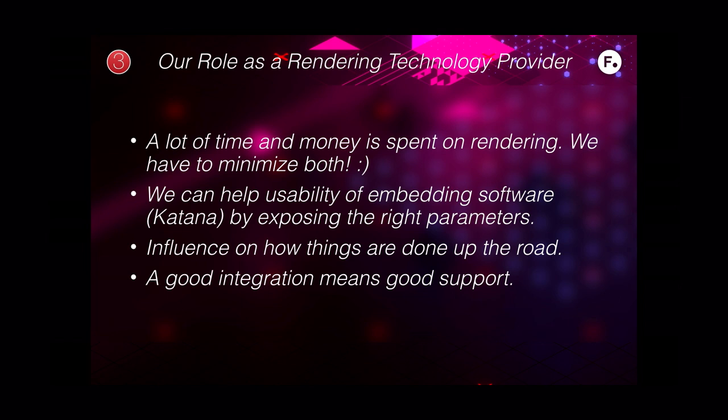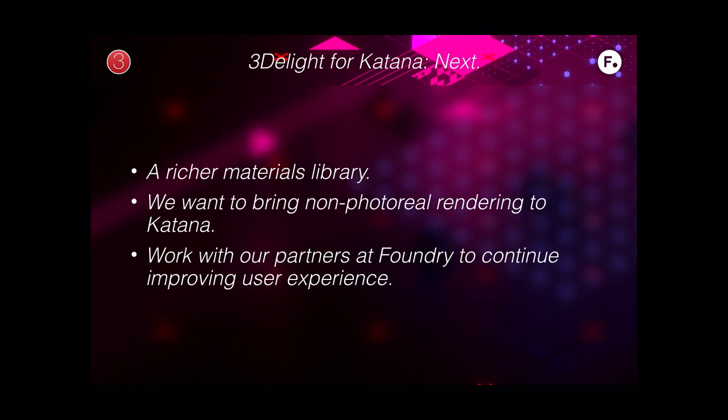And good integration means good support. We're working on that front too with our partners at Foundry. So what's coming next in 3Delight for Katana? We'll work on a richer material library, so you can have nicer materials.